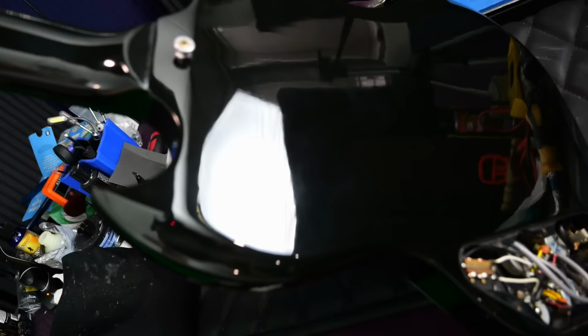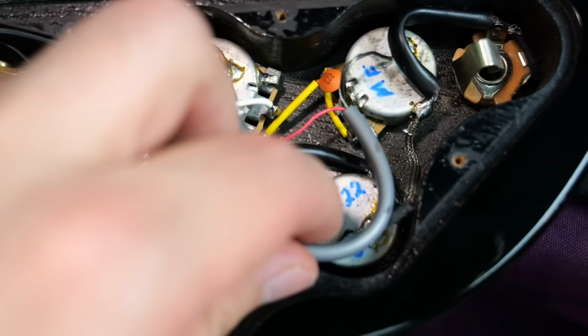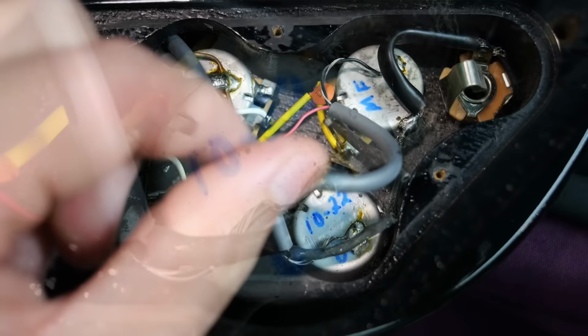10/22, replaced! No. To lift this up, it says 01 underneath there. So that's just the date that those were installed. Love that that employee actually marked them. And if I had to guess, MF are their initials.